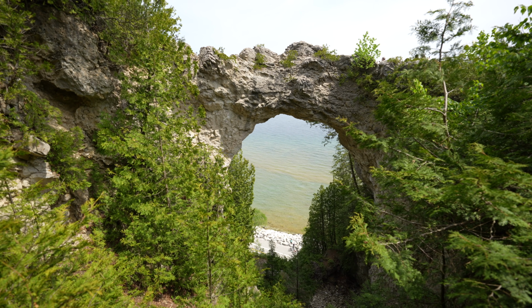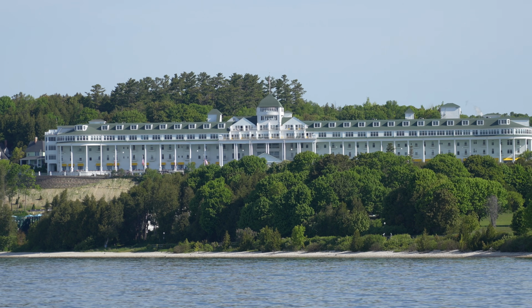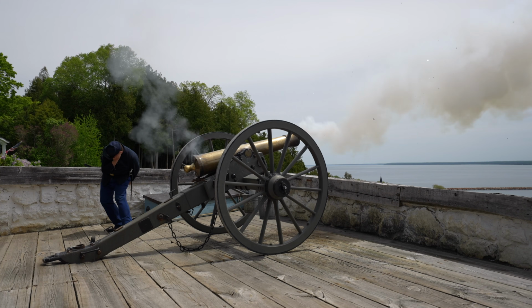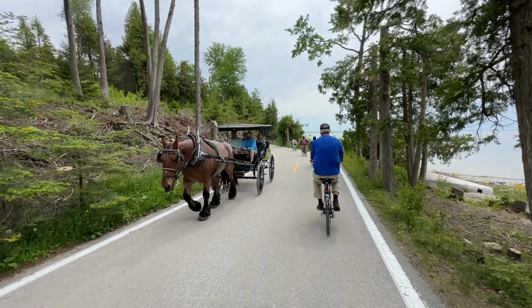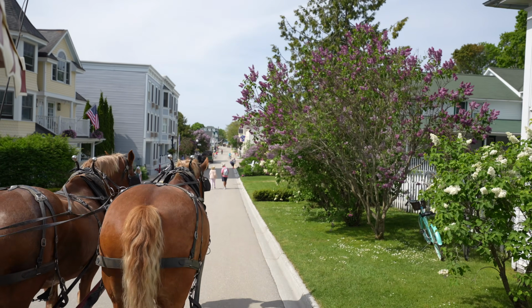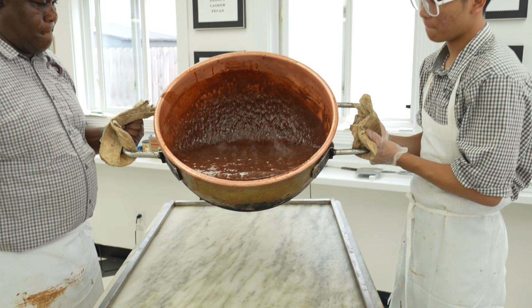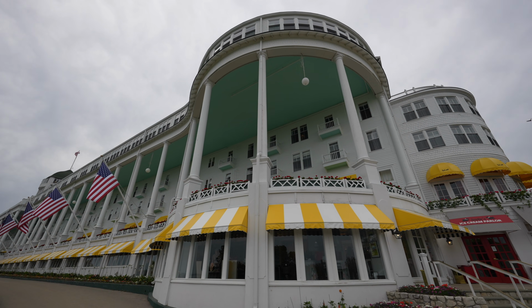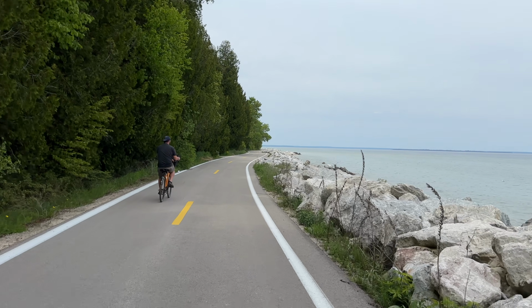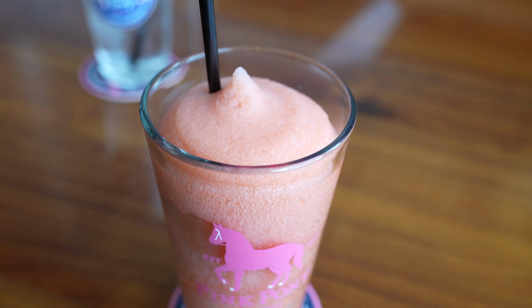Today we're in Michigan and heading out to the enchanting shores of Mackinac Island, a gem nestled in the heart of the Great Lakes. This island feels like a journey back in time where cars are outlawed, bicycles rule the roads, and the clop of horse hooves provides a unique soundtrack to the adventure. Mackinac Island is the perfect summer escape and a great day trip full of history, beautiful coastline, and of course fudge. Come with us as we show you how to plan an incredible day trip to Mackinac Island.